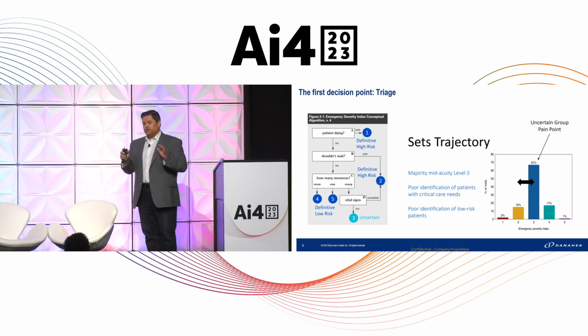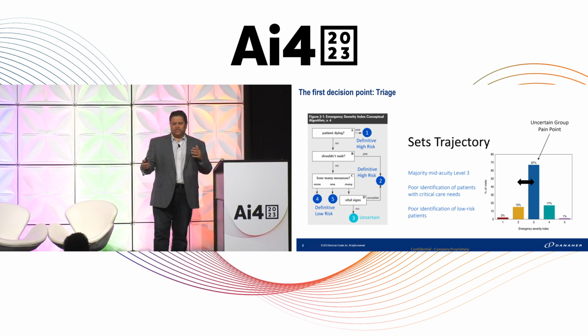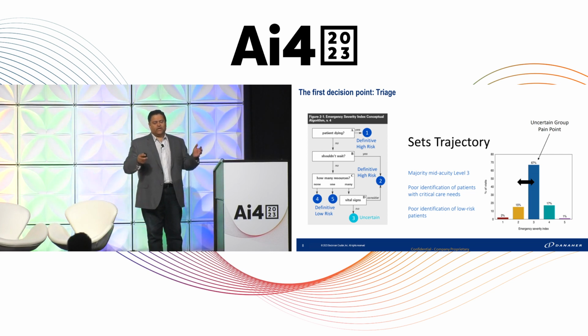1 means really, really bad. Imagine a 75-year-old chest pain patient who's really sweaty, got a history of diabetes and hypertension. That person is sick, can't wait, take them back. But then imagine a 20-year-old who's coming in with chest pain that's sharp, and they had just been weightlifting.